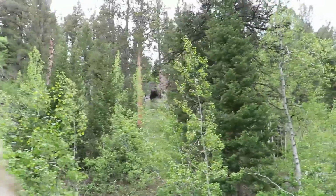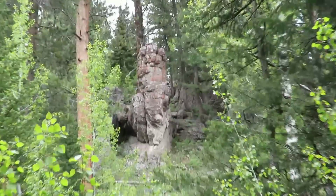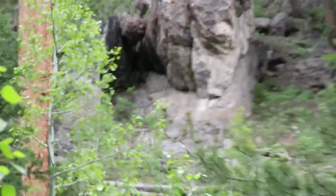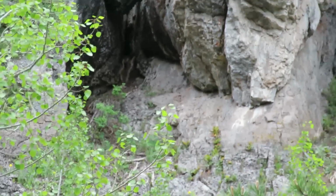Look at that. It's like a little tower up there. Wow, it's like a pinnacle. Uh-huh. Looks like it has a face on it. Look how dark it is below, like someone has had a fire there at one point in time. Mm-hmm. That's neat. Caveman wannabe.